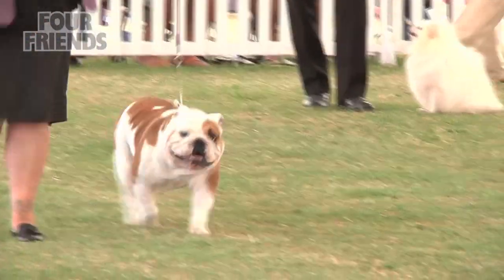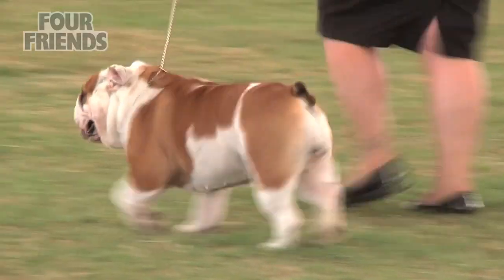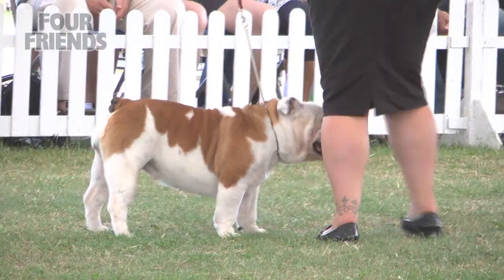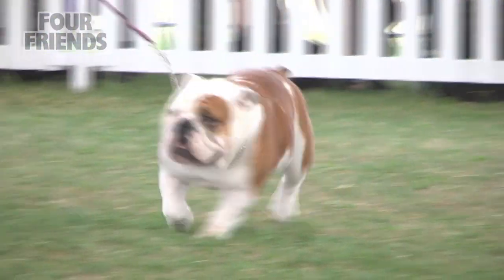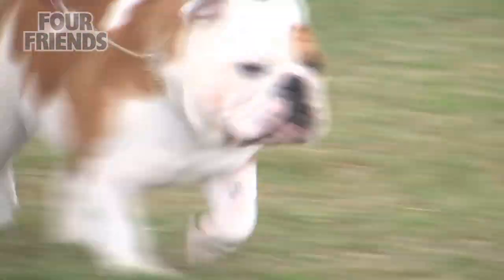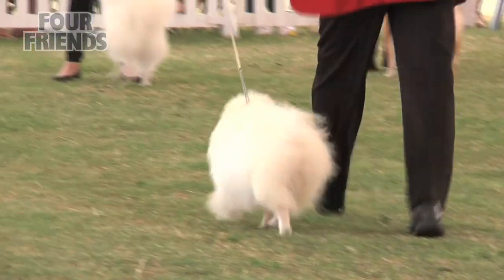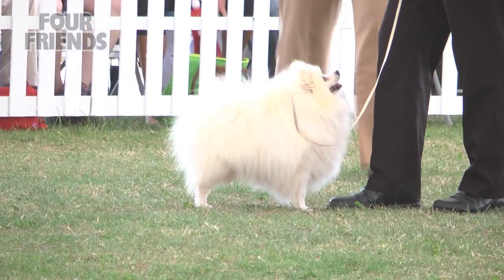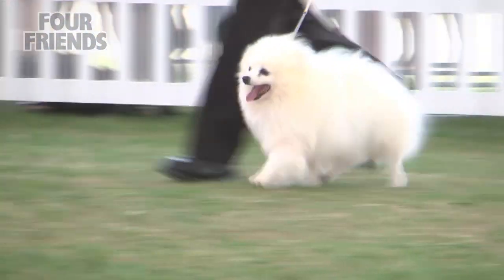Rob Harris sent us the Bulldog Mitchell, number 1154. The best of breed winning Bulldog, 1154. The German Spitz Klein, 1401, the choice of Lisa Moyes. And round he goes, the best of breed winning German Spitz Klein, 1401.